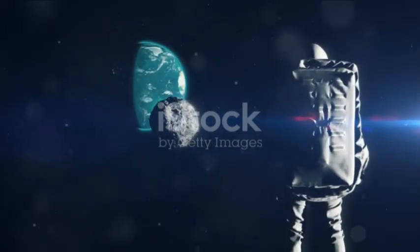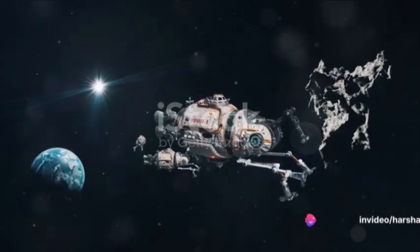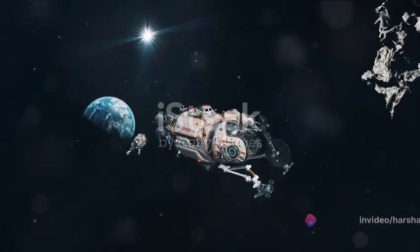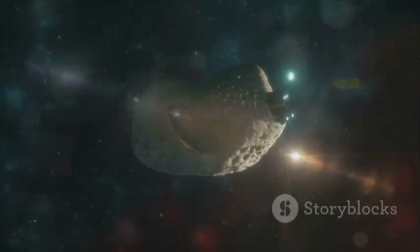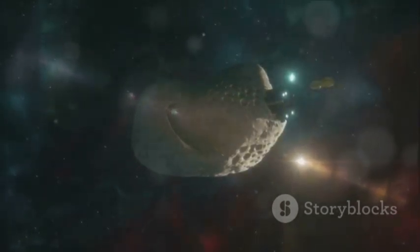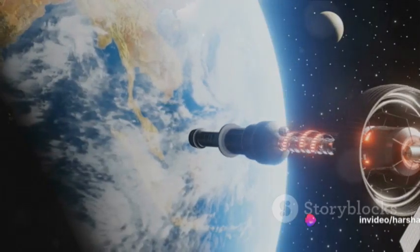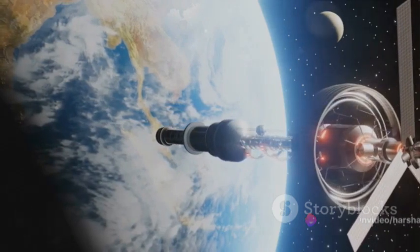What does the future hold for space exploration? As we venture further into the cosmos, our ambitions are as boundless as the universe itself. Upcoming missions are not only focused on exploration, but also on the potential utilization of space resources. Imagine asteroid mining, an endeavor that could provide us with untapped reserves of precious metals and other materials. These resources could fuel our economies, creating a new age of prosperity.